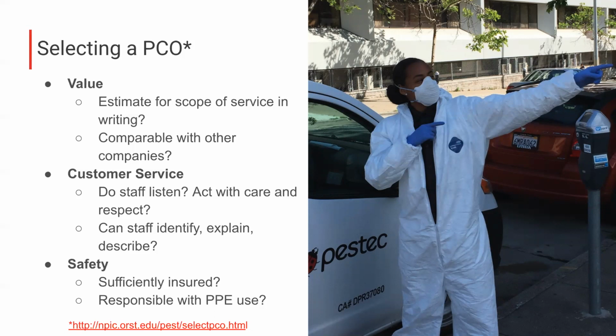Bed bugs are people pests. They feed on your residents and live in their beds. You want a company whose employees can work with your residents and provide them the same level of customer service you'd expect for yourself. Does the staff listen to your concerns and address them with care and respect? Can the employees identify the pest, explain the extent of the infestation, and provide details about the pest and its behavior?